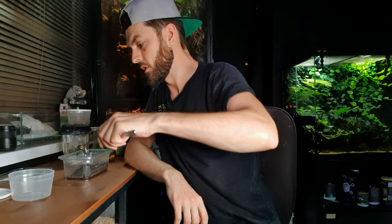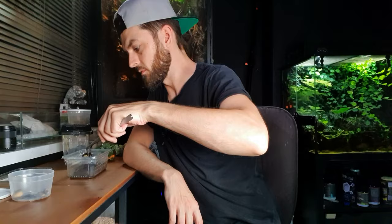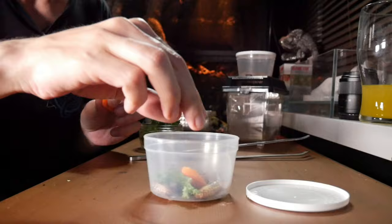Beautiful. Three of those should be enough. Now, all I'm going to do now is just add some food in there. So I'll add a little bit of kale. There's only three of those in there. And I'll also add a bit of carrot. Put the lid on.